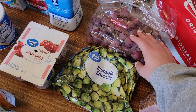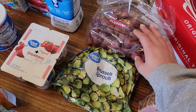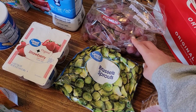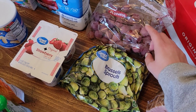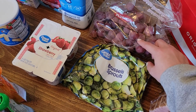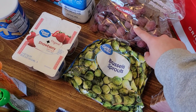I don't know if you saw my last video where we made strawberry jam. We've had strawberries coming out of our ears because it's fundraiser time in our area and a lot of people do strawberry fundraisers. And so we've had lots of strawberries to use. We preserved some by making jam. We have a lot to eat this week, but I did get some grapes to have as well.